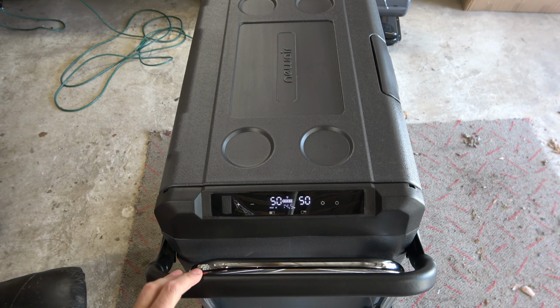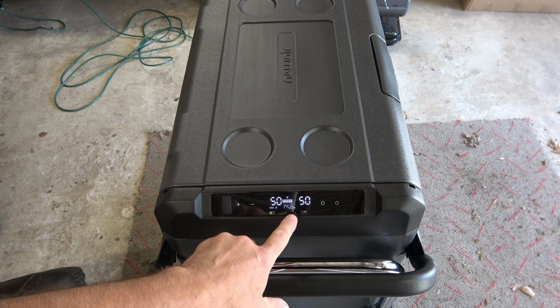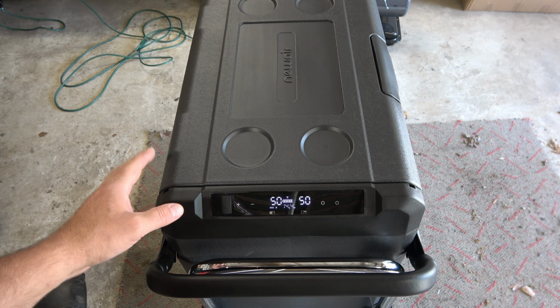And here we are with our readings. You can see it does have the ability to measure how much power is coming in as far as it converts it. So right now, 14 volts. If your car is running, 13.5 to 14.5 is beautiful. Right? Hear the fan kick on.